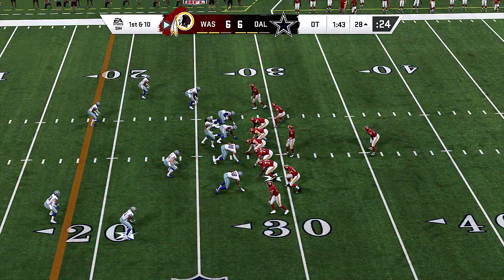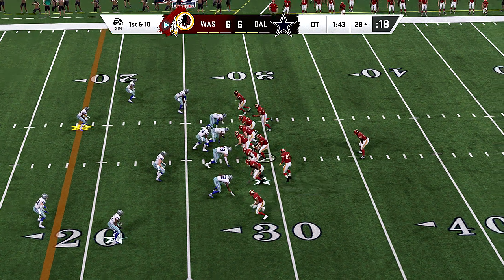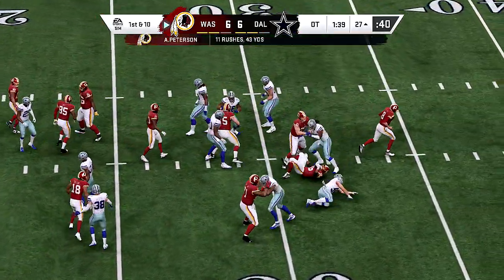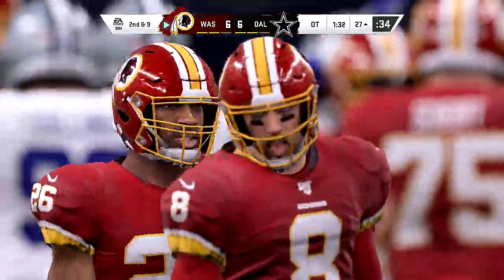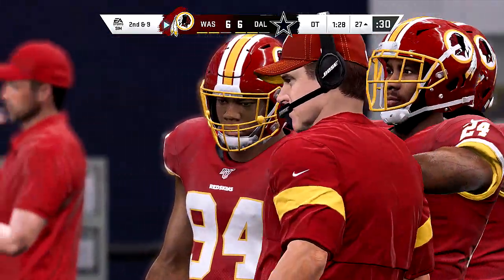So the yellow flag came out, and that leads to a new set of downs for this offense. 1st and 10. Following the penalty, it's Peterson. So he got free of one tackle but couldn't do a whole lot else. Just a yard on the pickup there, and it'll bring up a 2nd and 9. They went right back to him, but he pretty much had nowhere to go on that play.